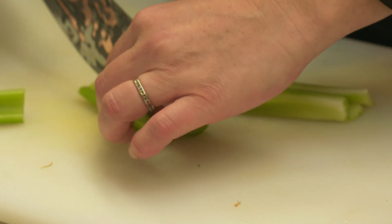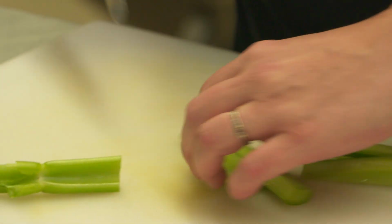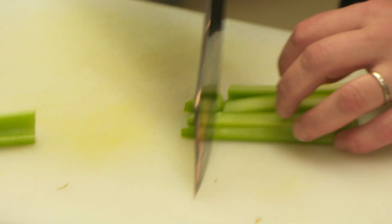So thank you so much. Can you believe how that thing cut? And perfect in my hand. And rocking it, like a great bit of rocking herbs, great for slicing and chopping.